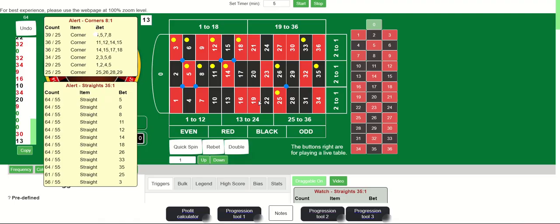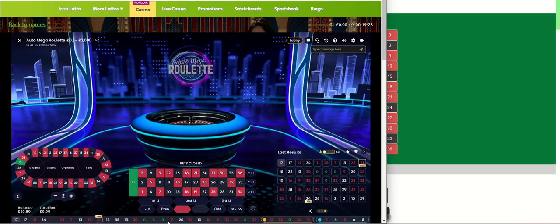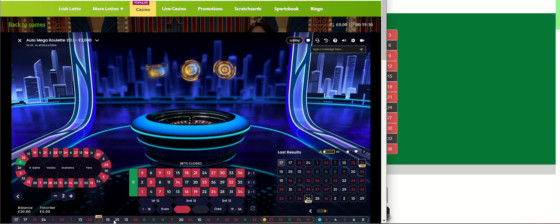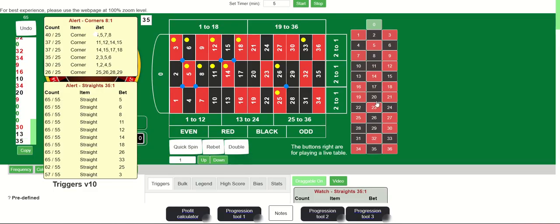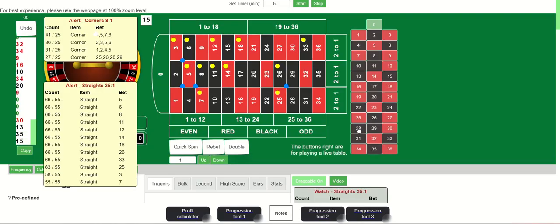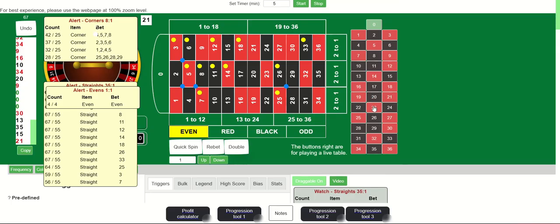Let me just update the Joe Croupier tool. So 30, 13, where is 30, 13? 30, 13, 35, 15, 21, 35, 15, and we got 21, 23, 13, 7.